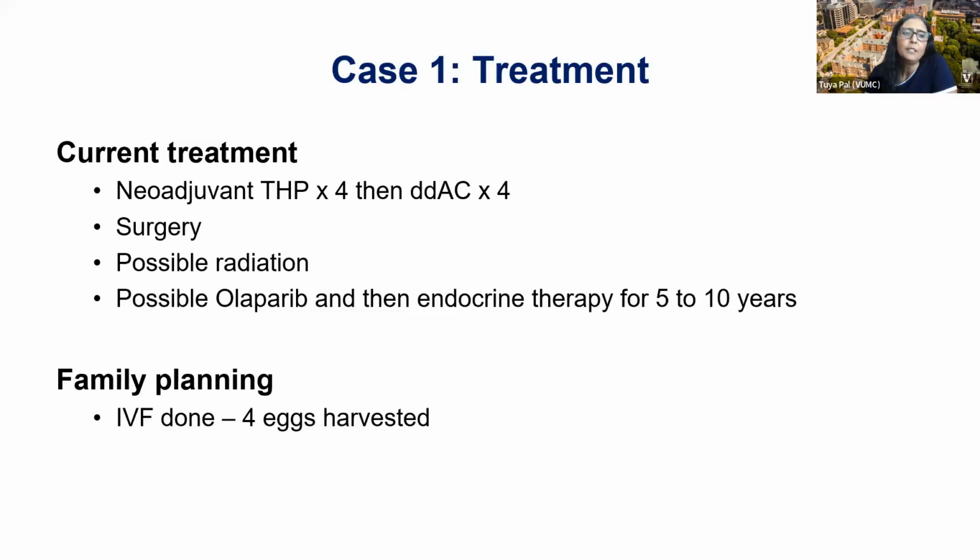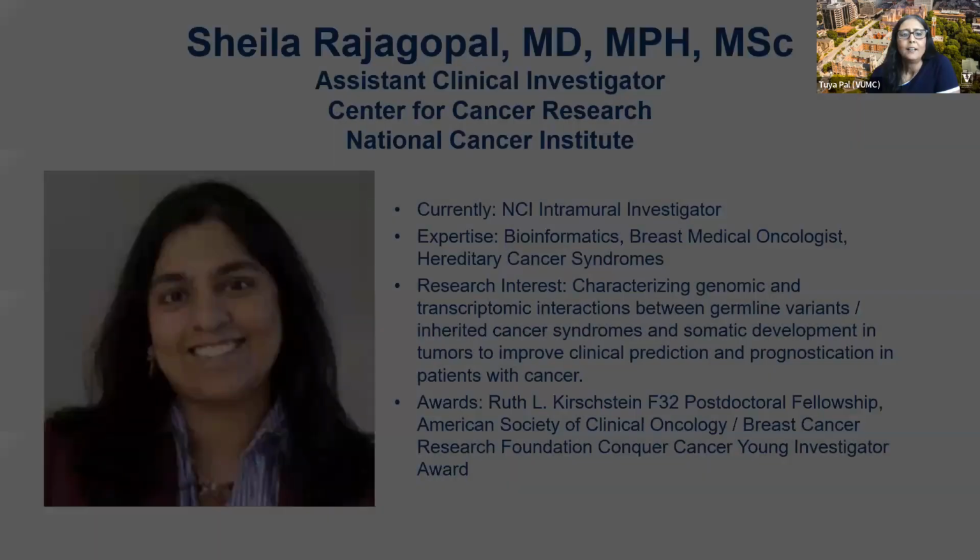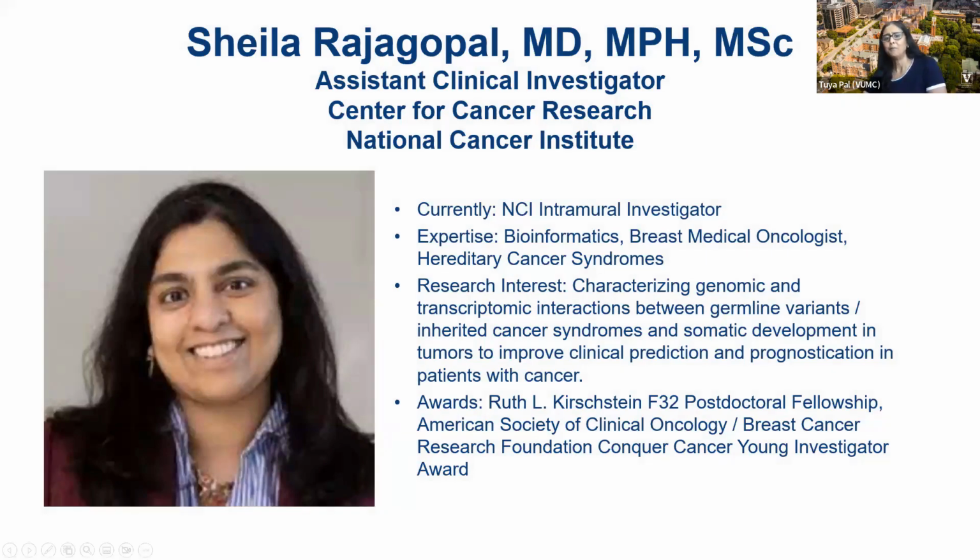So in terms of treatment, here's the treatment regimen: neoadjuvant THP, 4 cycles, and then DDAC, 4 cycles, surgery, possible radiation, possible olaparib. And in terms of family planning, the patient is not finished completing her family, so she did have IVF with 4 eggs harvested. So I just wanted to get Dr. Rajagopal's feedback on this.